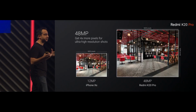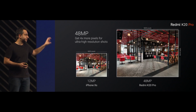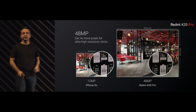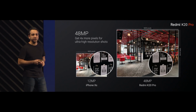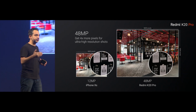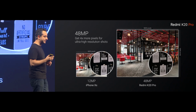And of course, we know the advantage of having a high resolution camera sensor. Versus a 12 megapixel, not only do you get more information, but you also get better clarity when you're pixel peeping and you're going really close. So you get that advantage with the 48 megapixel on the K20 Pro. But 48 megapixel is just not enough. Like I said, you need to know how to tune this. And we've done exactly that.